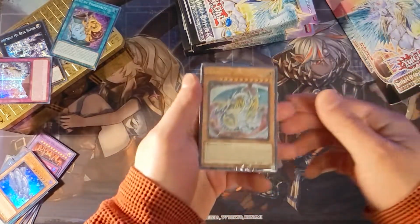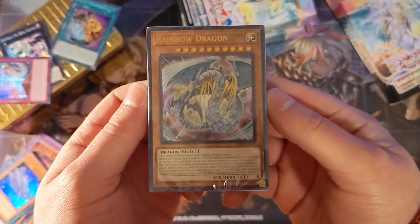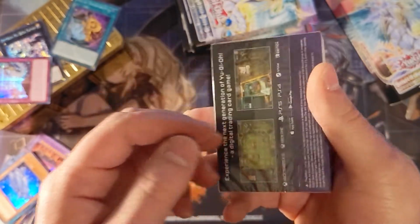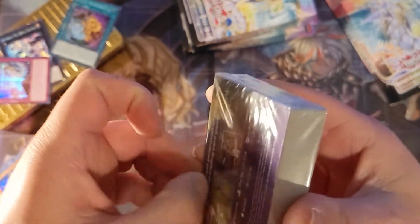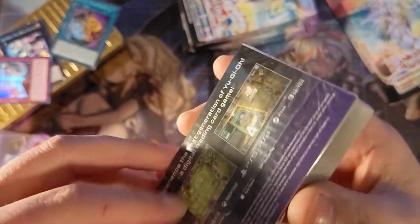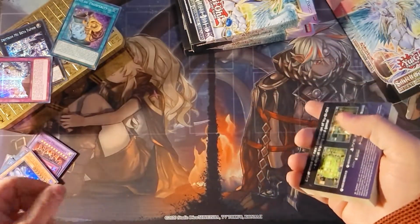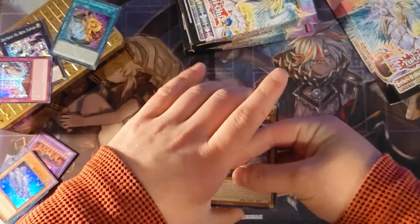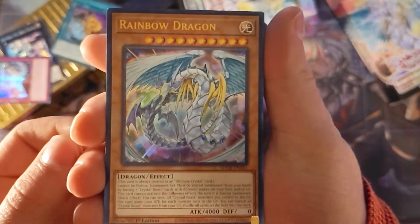First up we have Rainbow Dragon. What a beautiful card, dude. This is one of the cards I didn't have as a kid because it was stupid expensive, but it is such a pretty, pretty card. And then we can open it like a pack of gum, I believe. Oh, there it is. And you can just pull it open. Get rid of the garbage. Okay. So we have Rainbow Dragon. Beautiful, beautiful artwork, too. I freaking love this card.